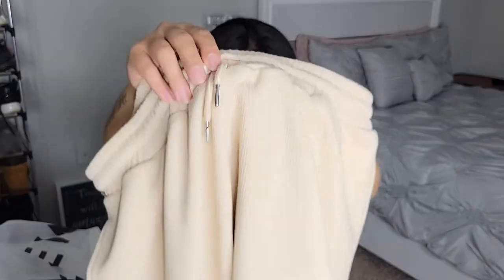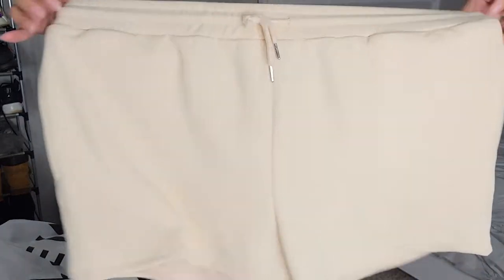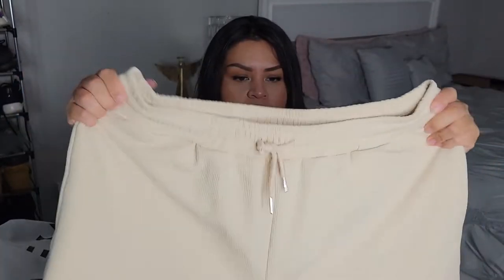Alright, and here are the bottoms. Look at this detail on the strings. I don't know if you guys can see that. They have little metal hanging things at the end. That is super cute. So these are the shorts. Oh, and we have pockets in these. Yes, love that. Just a very casual, running errands type of outfit. Super cute, though. Very stretchy. And they're also wide on the legs. This might be my favorite, just because it's so comfy, so casual. This is going to be really cute. Let's pop this on.